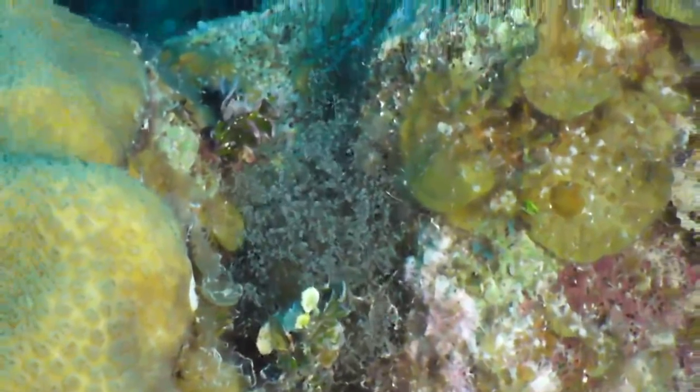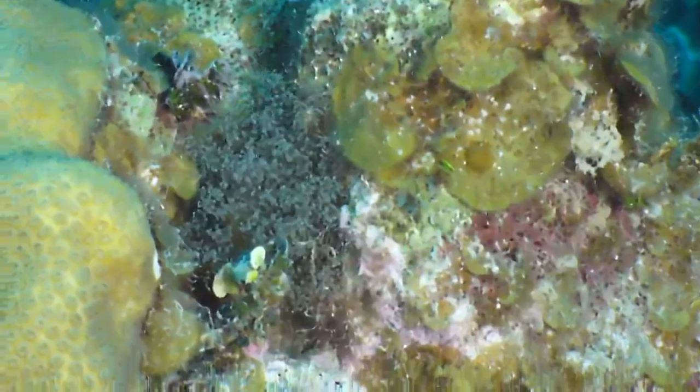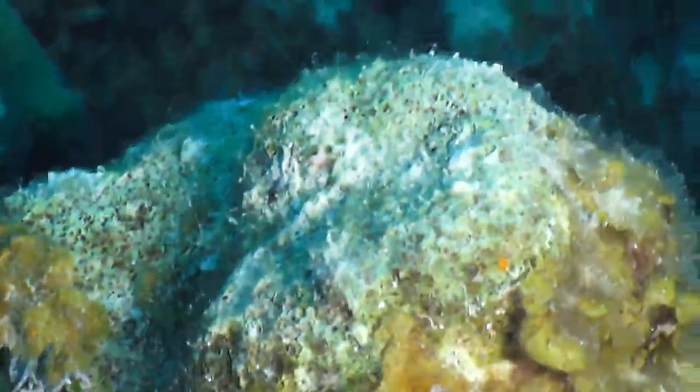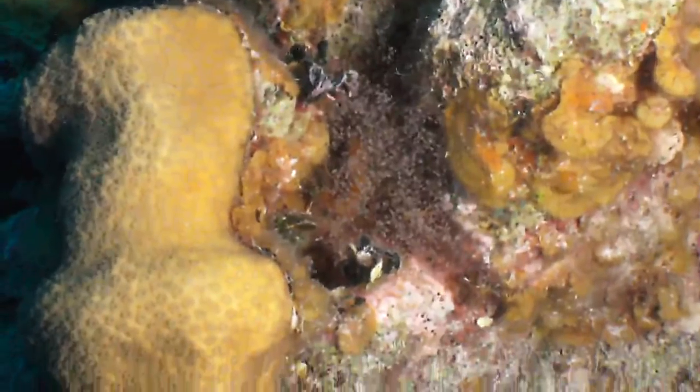So anemones often have symbiotic relationships with fish, the most common one being the clownfish, dare I say the name, Nemo. And also small little crabs and shrimps. You will often find them nestled in the anemone. But as Pat mentioned, anemones are really closely related to coral.